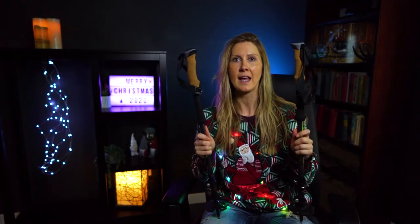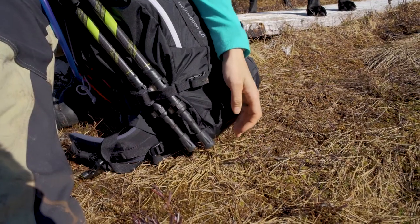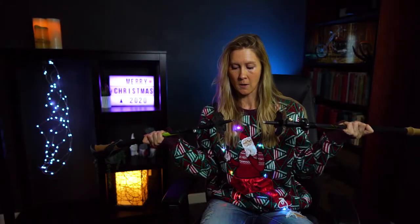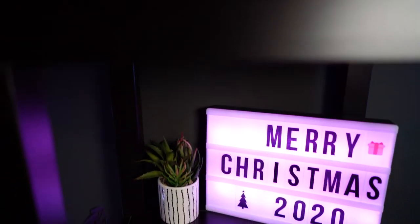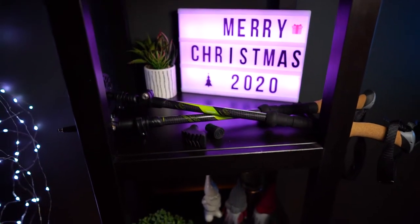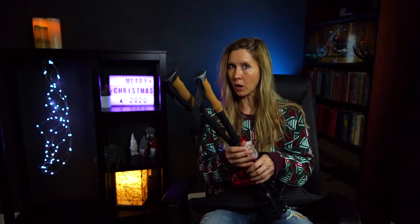Starting off, we got trekking poles by Cascade Mountain Tech. They're carbon fiber, cork grips, and they've got assorted bottoms that you can switch out. So you've got stuff for snow, you got stuff for rocky terrain. These run $55 off their website. Yes, you can get ones for more.